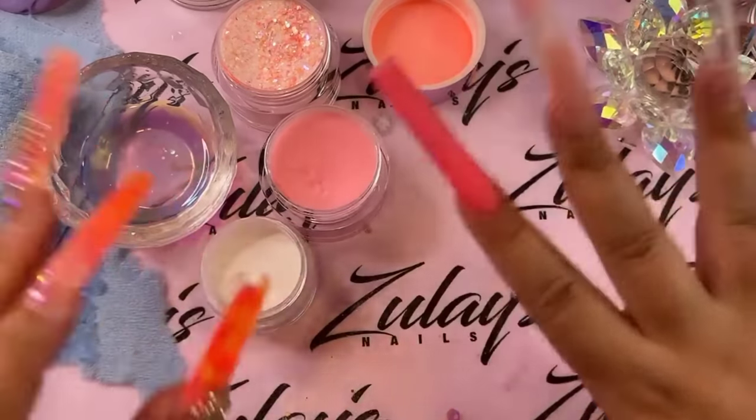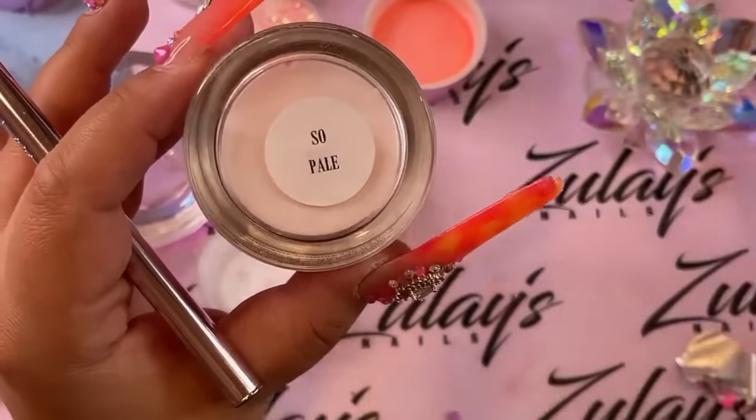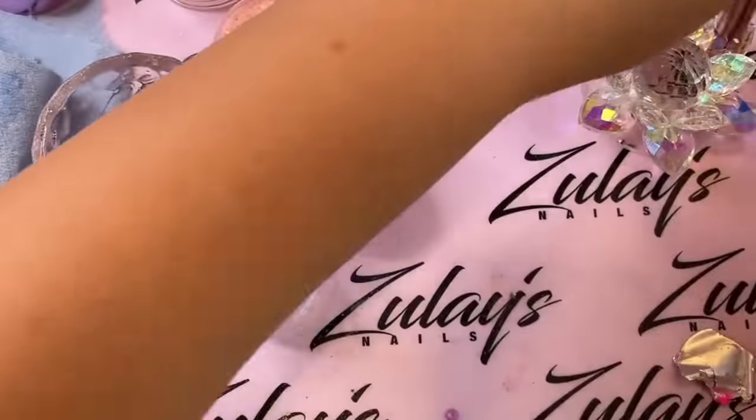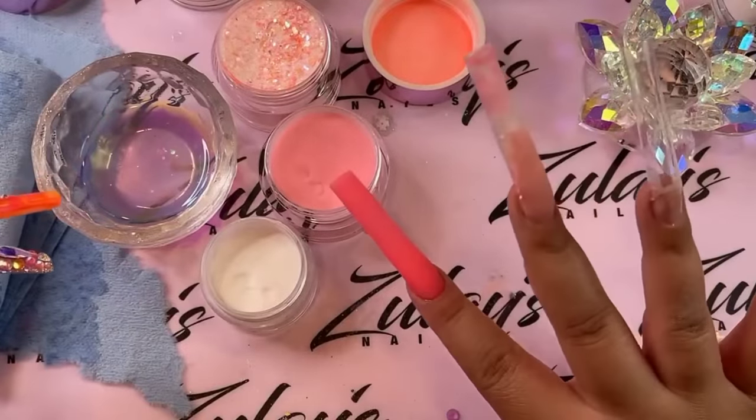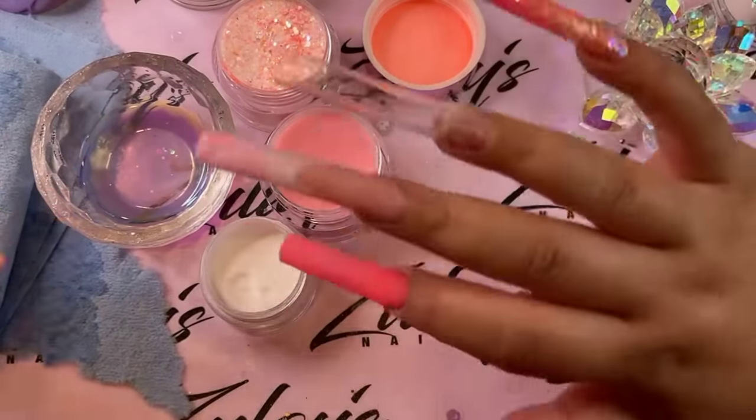All right, so let me repeat the colors really fast. The one I just applied is So Pale. I use Crystal Glitter, which is the transparent chunky one. This one is called Hubba Bubba. G19 is the glitter mix over here, and white.